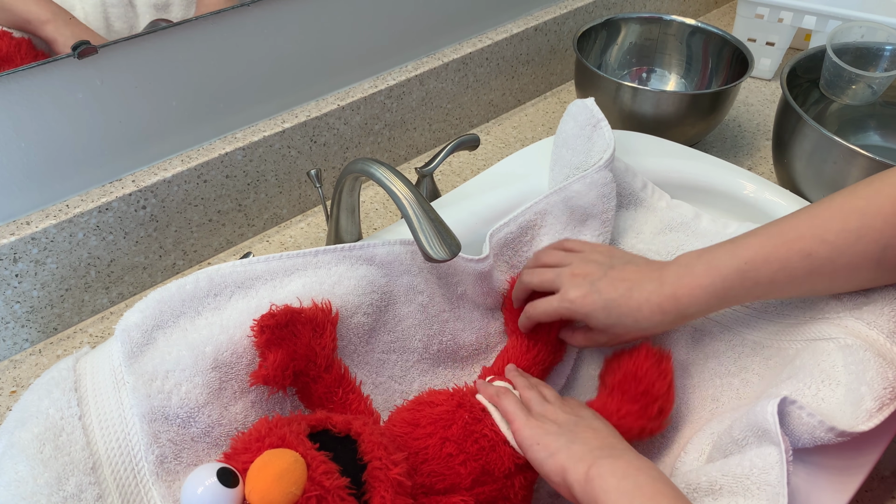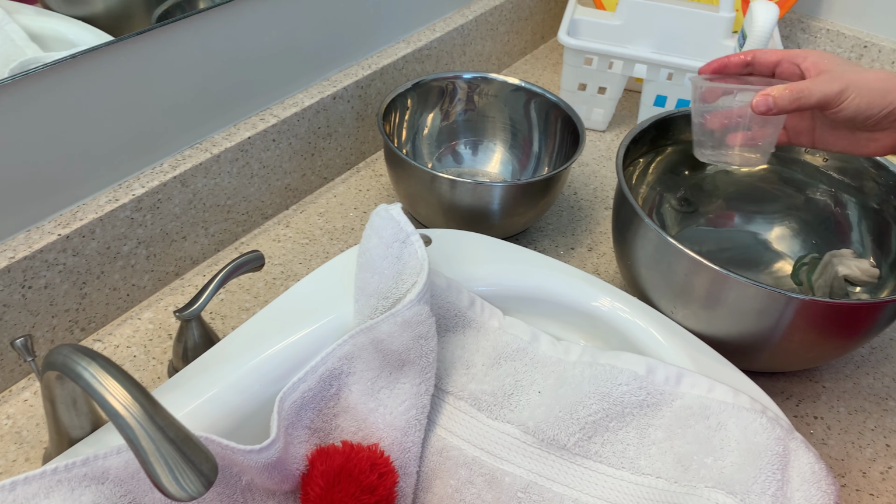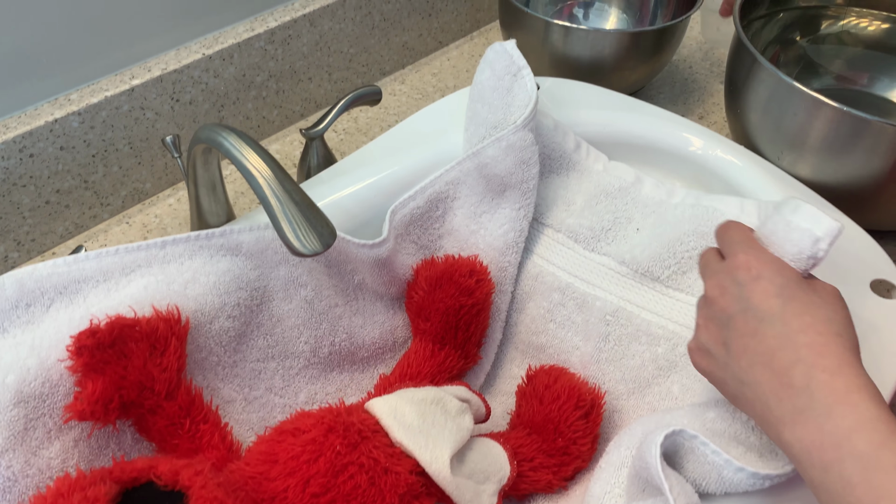I now have a little towel to cover his pee-pee because I didn't want him to urinate on me. Then I wet him a little bit. I grab a towel filled with the soapy water and then wash his body. And for rinsing, I have here my bowl of warm water to rinse him off.